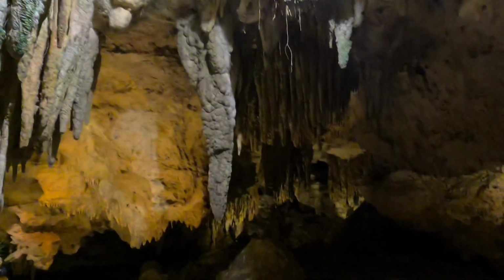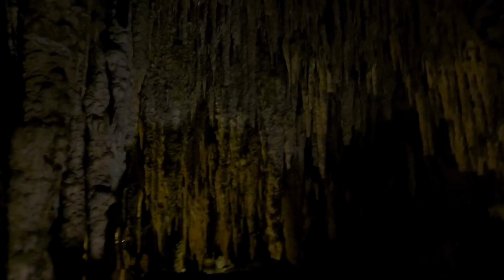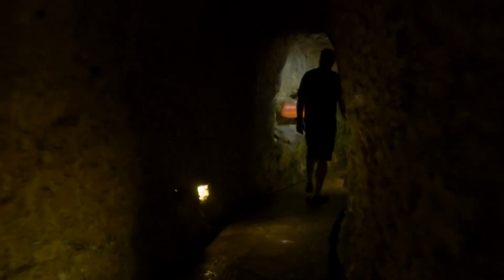It's dark, guys. See, look, there's probably go back in there. Wow. Finally, we're here. Layo, medyo layo din yung lakad namin.